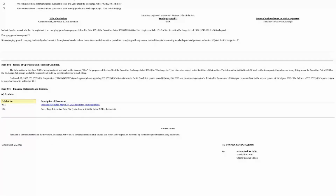Looks like the full press release is attached as an exhibit, and an exhibit is just extra information included in the filing. Let's jump over to that. Alright, here is the press release. Remember, press releases can sometimes be more about PR than hard facts, so we need to be a little cautious.